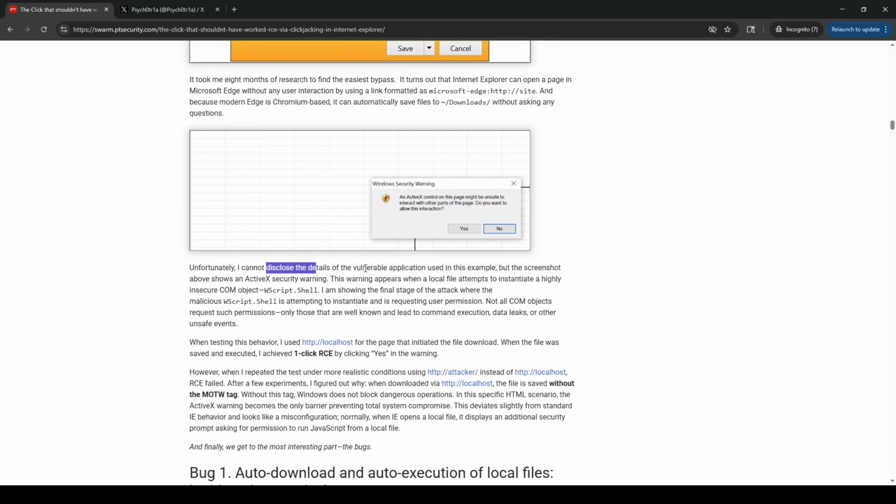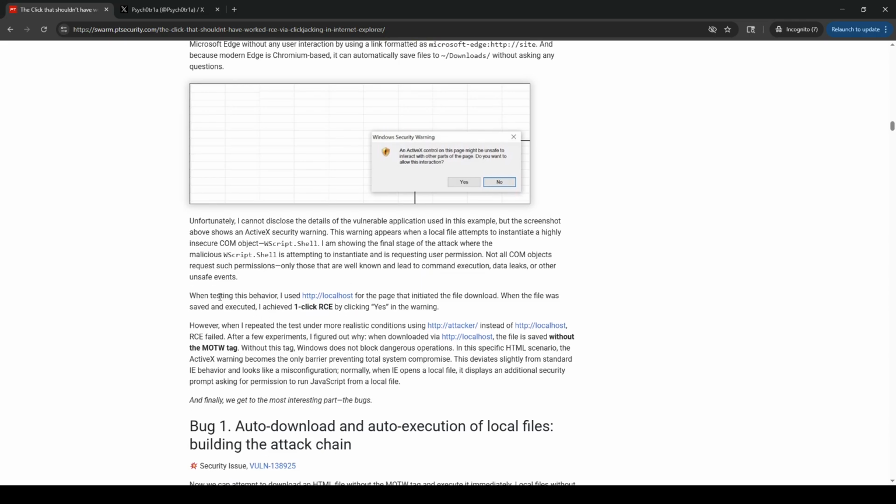Fortunately, I cannot disclose the details of the vulnerable application used in this example, but the screenshot above shows an ActiveX security warning. This warning appears when a local file attempts to instantiate a highly insecure COM object, WScript shell. I'm showing the final stage of the attack where the malicious WScript shell is attempting to instantiate and is requesting user permission. Not all COM objects request such permissions, only those that are well known and lead to command execution, data leaks, or other unsafe events.